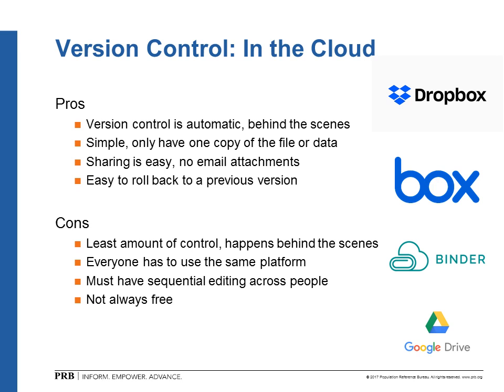But the automatic nature of using the cloud also means that you have the least amount of control. Versions are created and saved according to the service's algorithms. So there's also no record of what changes were made across the different versions. All they keep track of is who made a change and when it was made.